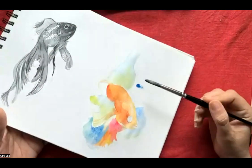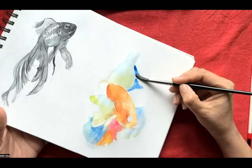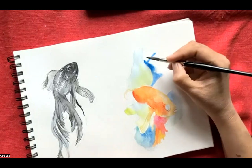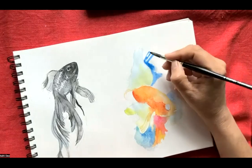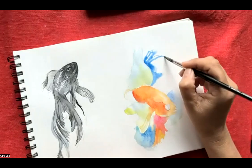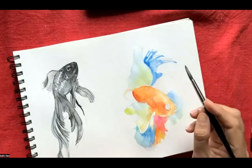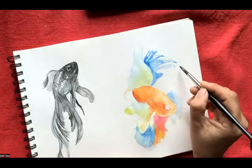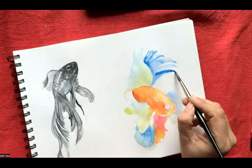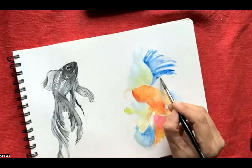And then on the other side, I'm applying cobalt blue here, and I'm going to spread it outward in stripes because there are some highlights over there that I want to retain. So that's all cobalt blue. Press the brush down in some places. And just look at the shape of the lighter parts.